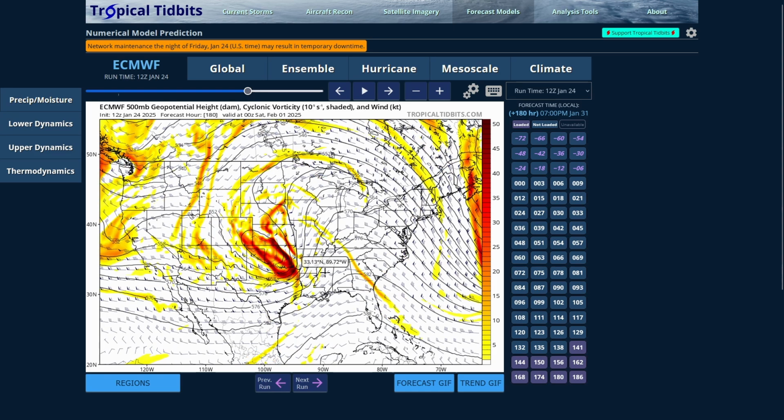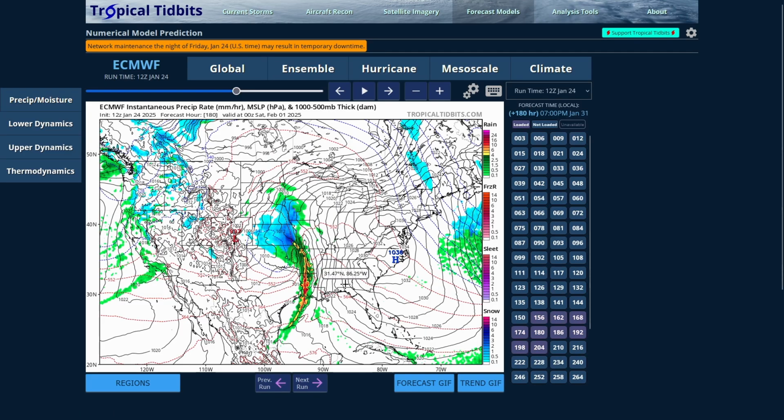And I do think this could potentially lead to some severe weather over maybe the deep south or even south central US. But I also think we'll have some winter weather associated with this as well, especially into the areas that'll have below average or even just cold air in general into the north central US.